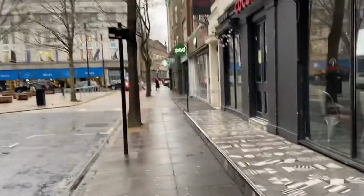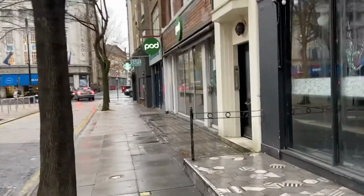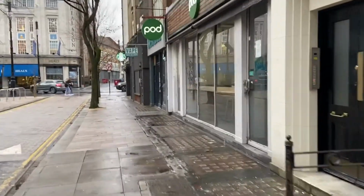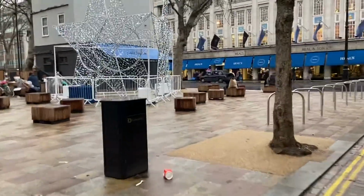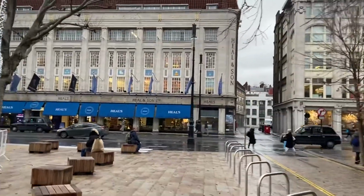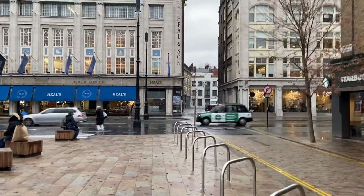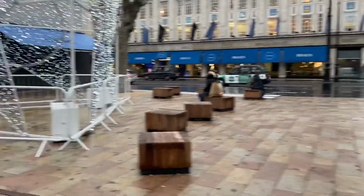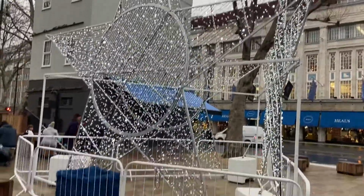This is an area called Fitzrovia, which has a lot of famous literary connections, and does adjoin Bloomsbury, which is the area lying the other side of the Tottenham Court Road. There's Heal's department store, and that's Tottenham Court Road. So this side of it is Fitzrovia, and then the other side is Bloomsbury. But just to show you that nice Christmas decoration.